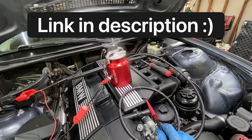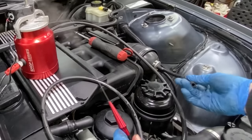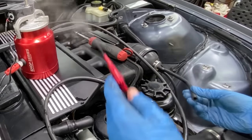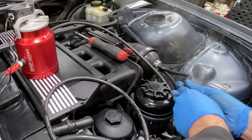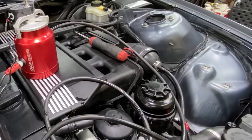All right, we're getting some smoke on our AutoLine Pro Shop Series smoke machine. I got my intake adapter set up over here. Just plug our smoke stream into the intake adapter and keep an eye, make sure we're not getting any smoke anywhere.